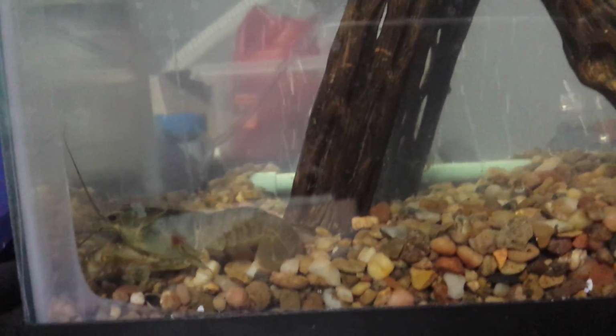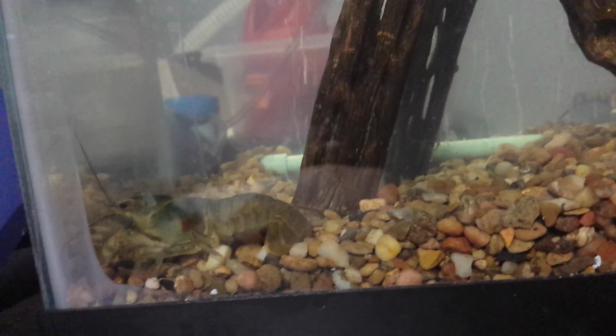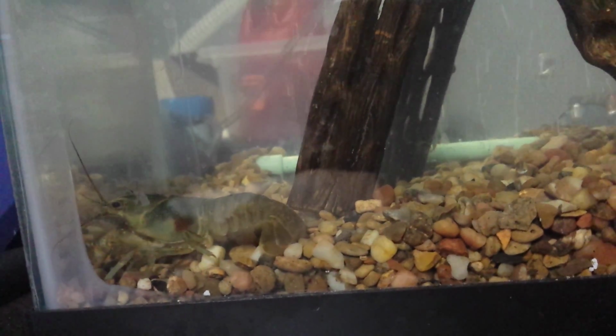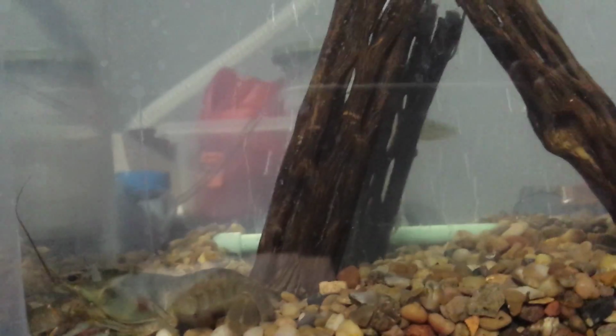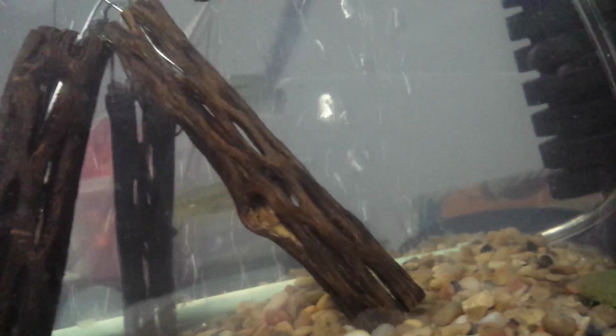And Mr. Cray Cray, like most crayfish, tends to hide a little bit. But when he's out, he can be quite charismatic at times, especially if he's just molted. And if you see in the background, Mrs. Minnow is just all over the place. She's a very active little fish.